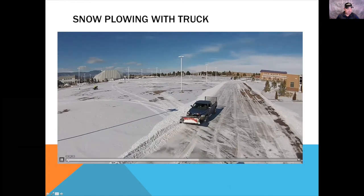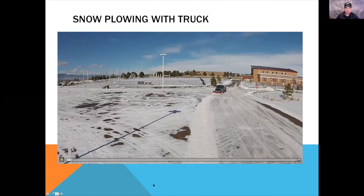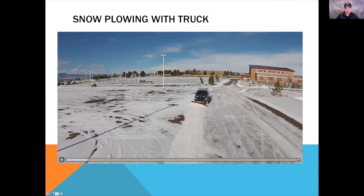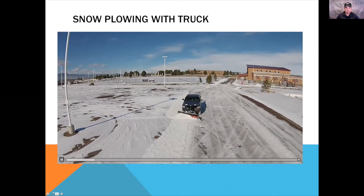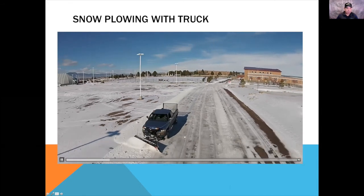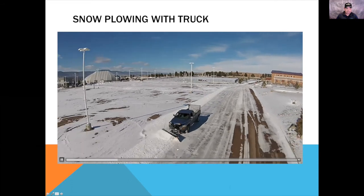So let's watch that one more time. Coming down, he's got his plow right in the middle. He's not trying to plow too much at a time. He's going at a decent speed, but still slow and in control. He's going to get to the end of the run here.